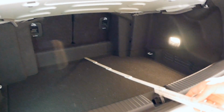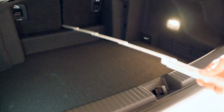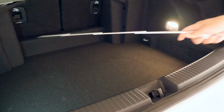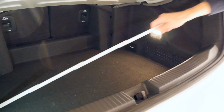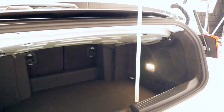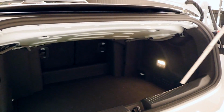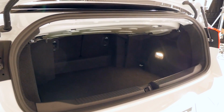The length here is a little bit less than 80 centimeters to this part, but here to the seats it's 85 centimeters, and the width is a little bit less than a meter, but still quite okay. And the height here is about 40 centimeters. I think you can live with that. Also, suitcases and so on will fit in there with a weekend trip for 2. That should be no problem.